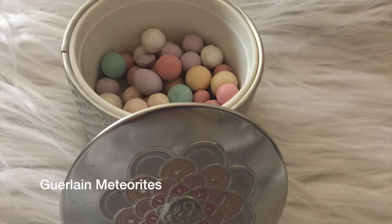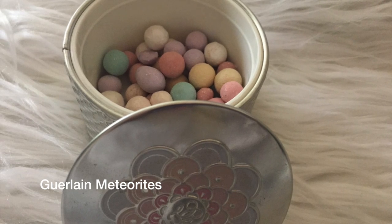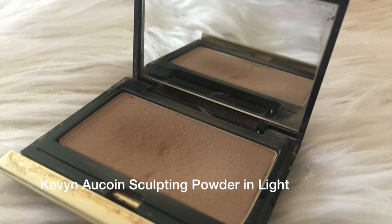I'm using my Guerlain Meteorites, and I'm using an It Cosmetics, I think this is one of the It for Ulta brushes, just a fan brush. It smells so nice. It smells like violets. This is the only one that I have. I don't have any of the seasonal ones or any of the other ones. I really do not go through this quickly, but it's a luxury to have as an option. Tarte contour brush and Kevin Aucoin sculpting powder in light.